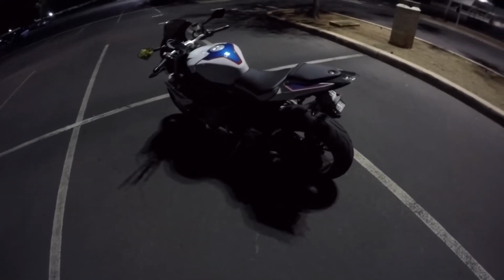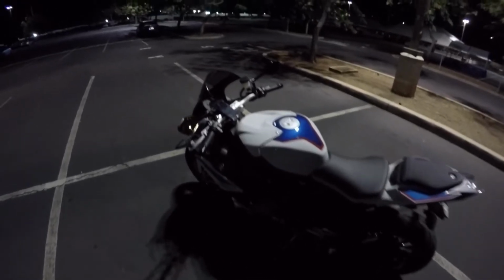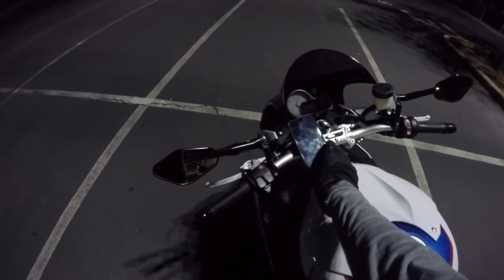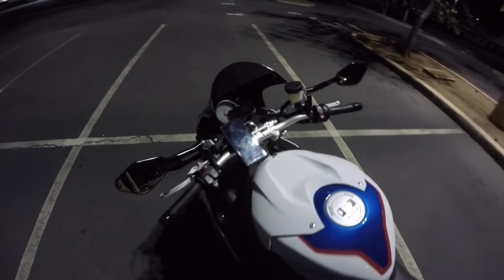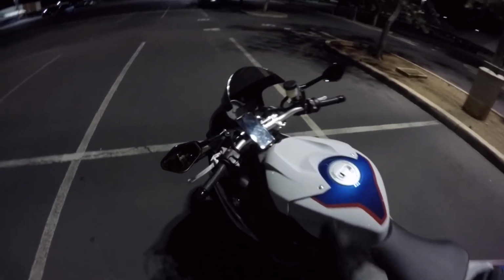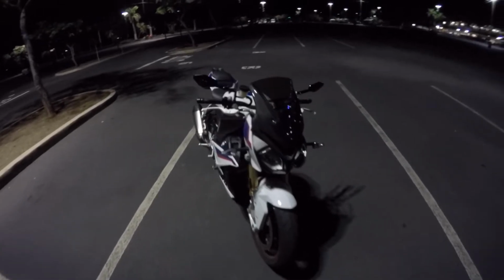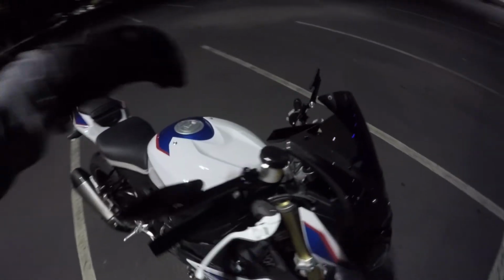Got spools on the back, they're just red. I've also got the Quad Lock to hold my cell phone in place. It's great, I love it. Nice sturdy hold on the phone while I'm riding, and it's also a nice case to protect the phone as well. Upgraded the parking lights and the headlights.